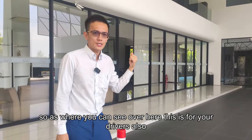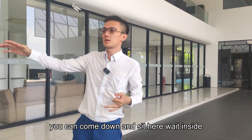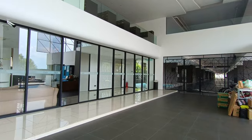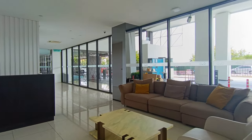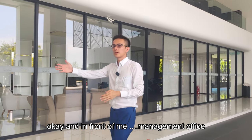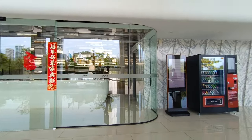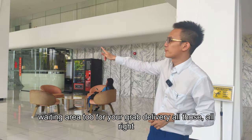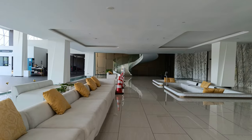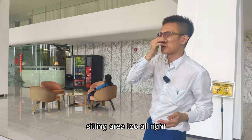As you can see over here, this is for your drivers, or for any emergency service where you need an ambulance, you can come down and sit here and wait inside. Upstairs you can see the smart mailbox over there, and in front of me, the management office. Another sitting area, waiting area too, for your Grab, delivery, autos. So upstairs, second floor, will be this waiting area, client sitting area too.